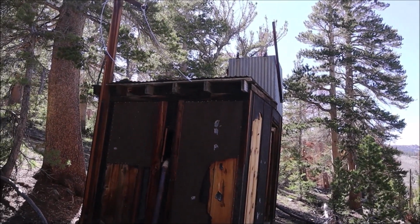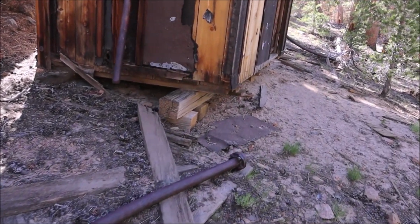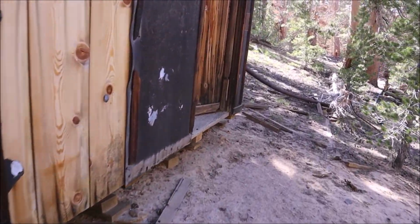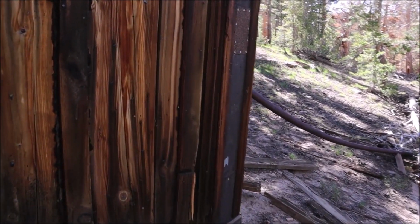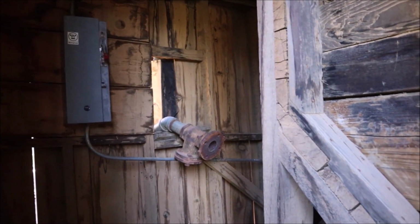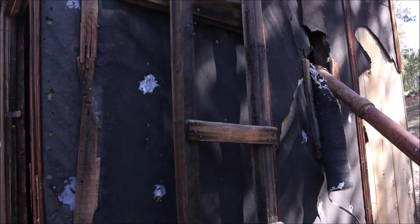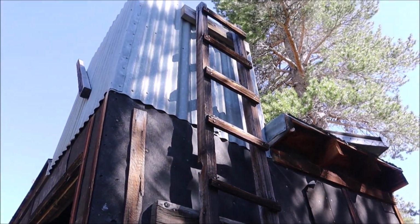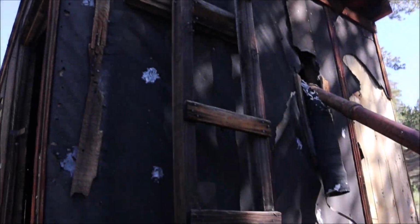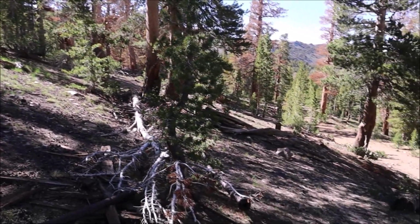This building is identical to the other one. Have electrical piping right there. Going inside, electrical, same look. And then of course, got a ladder right there that goes up. Then another pipe going down this way. So let's continue.